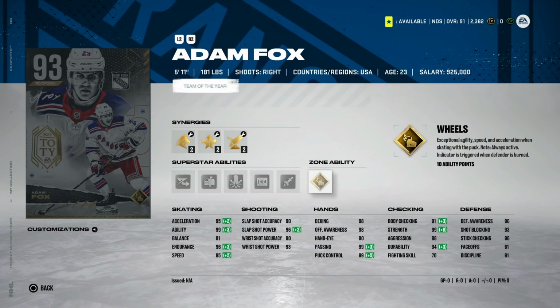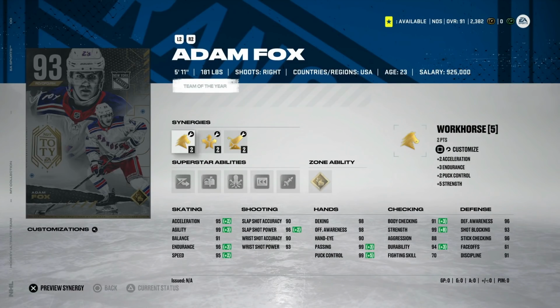The only downfall is that his zone ability is not really going to be usable because you need it on your forwards more than your defensemen when it comes to wheels, especially because obviously defending the rush, he's fast, but you're not going to have the puck when you do that. Quick pick is great, and in reverse means that he can basically always keep the play in front of him. I find that he still has a hard time bumping people off the puck regardless, but if you have Spark activated, he does get his body checking up to the mid-90s. I just still don't see it to be as good as some of the bigger defensemen.